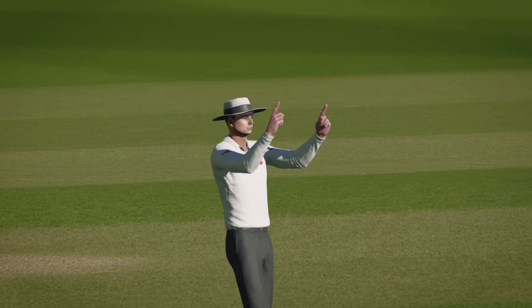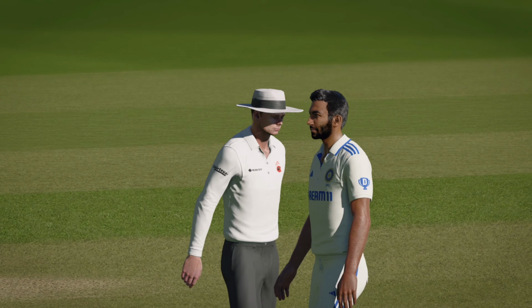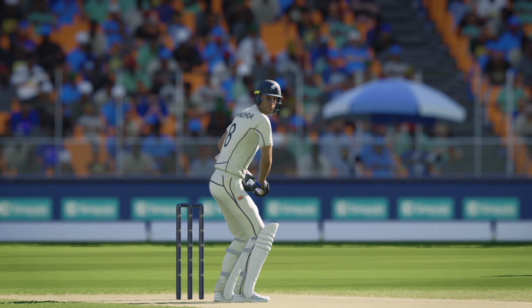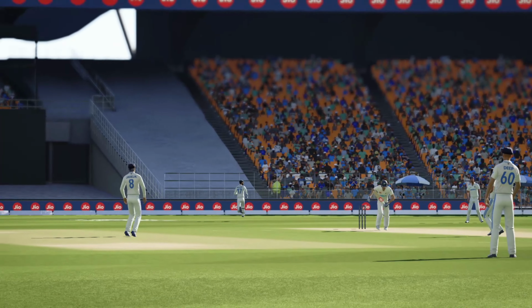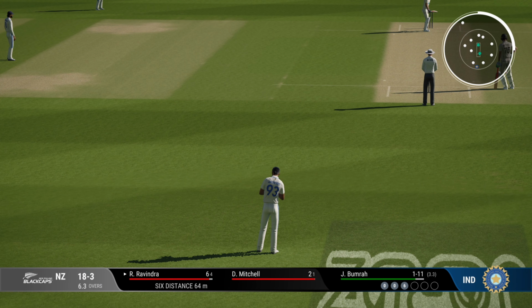Lovely shot. Gets on the drive and powers that one over the boundary. Wonderful timing. Don't need to do anything special. Line and length, still the key.